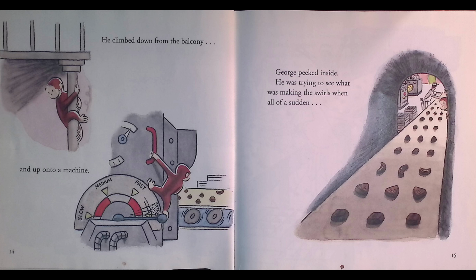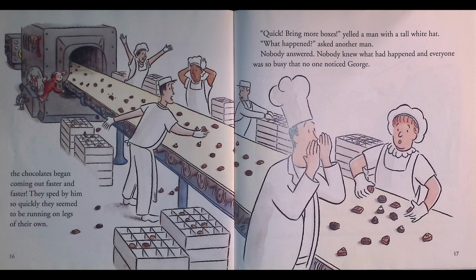He climbed down from the balcony. And up onto a machine. George peeked inside. He was trying to see what was making the swirls when all of a sudden the chocolates began coming out faster and faster. They sped by him so quickly they seemed to be running on legs of their own.